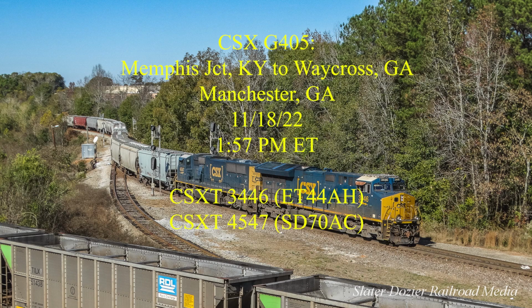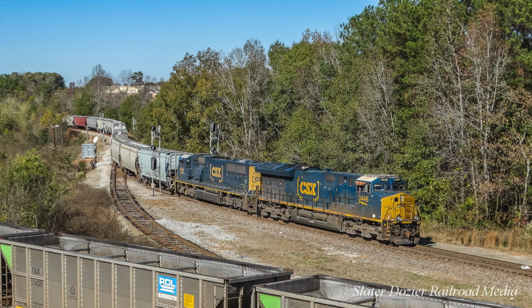Five minutes later, CSX G405 would arrive in Manchester with a Tier 4 GEVO and SD70AC rebuild CSXT 4547 second. Once G405 cleared 5th Street, M601 would depart Manchester, but the yard would still be very congested. With no word on any other trains heading towards Manchester, I would continue my journey home.